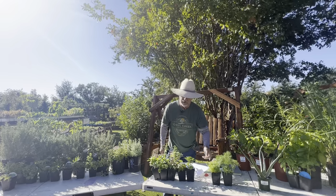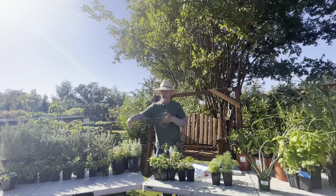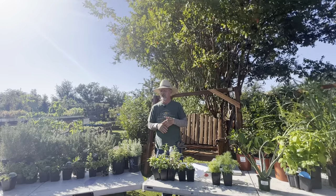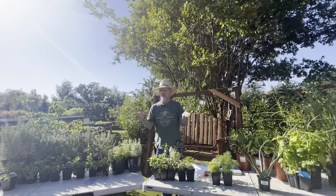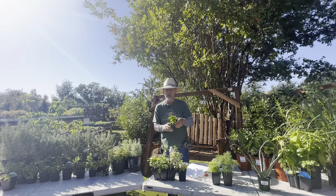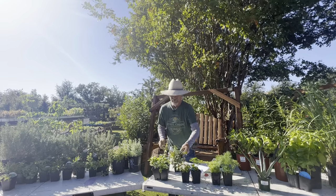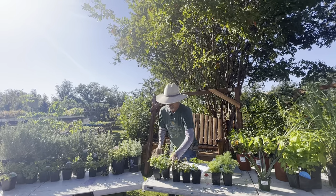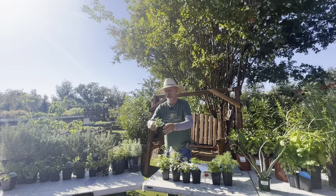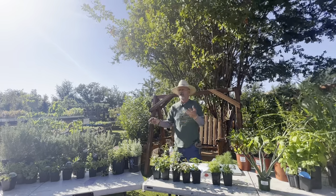goes and goes and goes, and it's a perennial, so it's going to be there. If you wanted to contain it, if you had an 8-inch deep barrier, that would probably keep it in check. But if not, you're going to have to keep it in check. Some of the neat ones that we have: double mint and chocolate mint, peppermint and spearmint and devil mint.